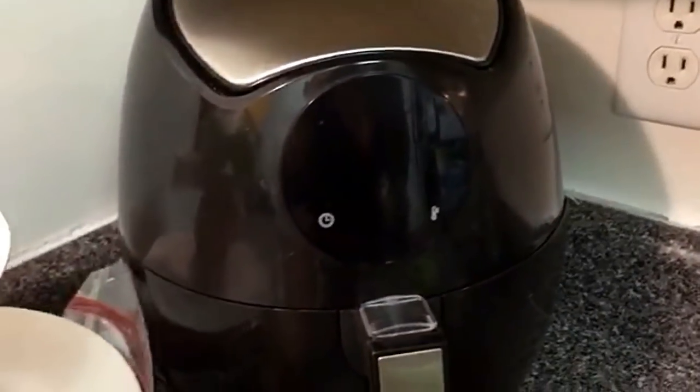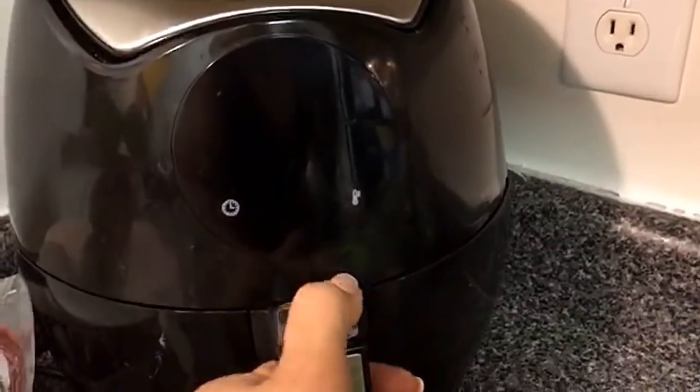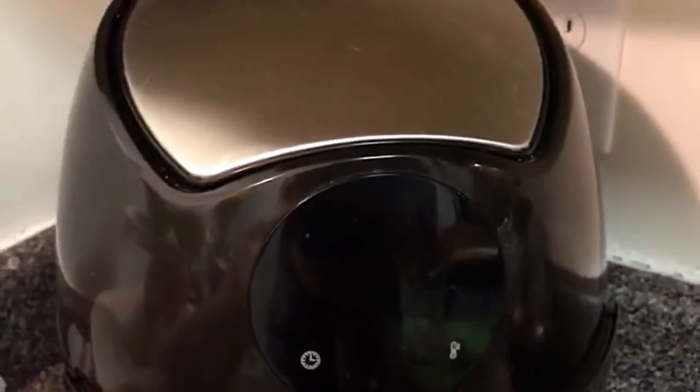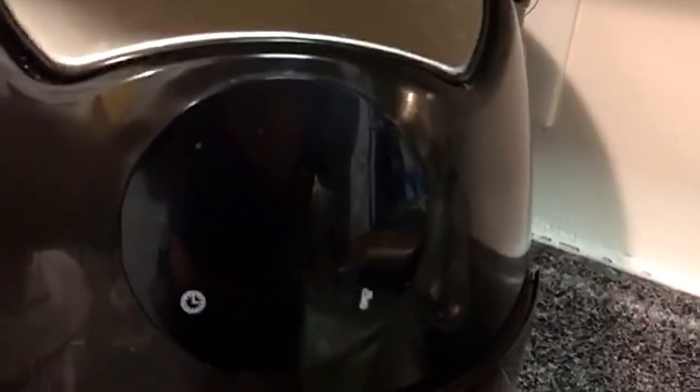You guys. Whoa. Okay. I gotta plug it in. If you guys don't already have an air fryer and you like to cook your food in a healthy way, I suggest you grab one of these. And they have them everywhere now, honestly. But I think I got this one off Amazon.